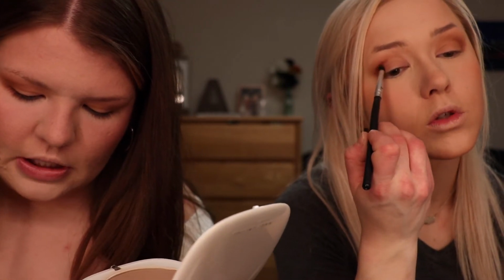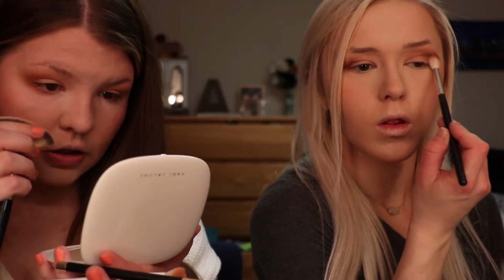Then I take that dark brown again and I'm putting it under my eye right here. It's looking a little crazy, but that's fine. We're taking that tan transition color back that we put in the crease, and we're going to put that under the eye. And then you can always take your brush again that had translucent powder and sweep any of the excess off the under eye.